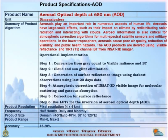For the operational implementation of aerosol optical depth, conversion of gray count to visible radiance and brightness temperature is carried out. Cloud and sun glint elimination is done, and the sea surface reflectance image is generated using the darkest observation from the last 20 days of data. Atmospheric correction of INSAT visible images for molecular scattering and gaseous absorption is carried out. Correction for surface reflectance is also carried out. After that, a lookup table is used for the inversion of aerosol optical depth.